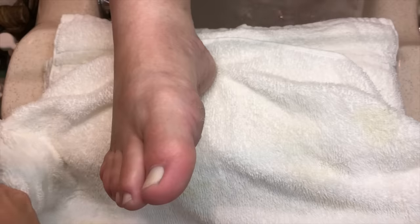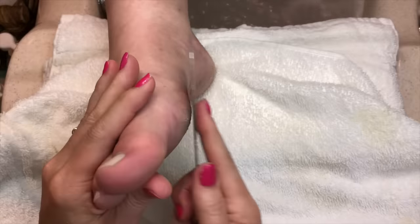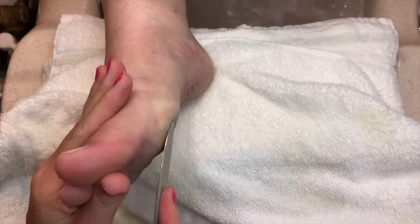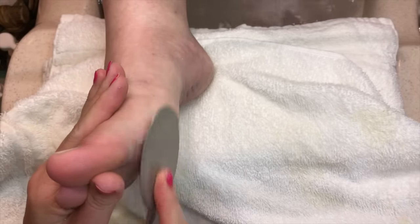Okay, you can put your foot back in the water. Look how good that foot looks already. I know, I'm looking at my toe like, is that my foot? After it got another little bath, got everything rinsed out of the cracks.